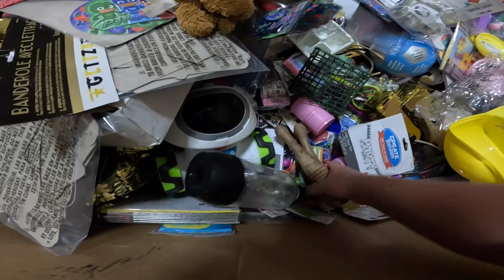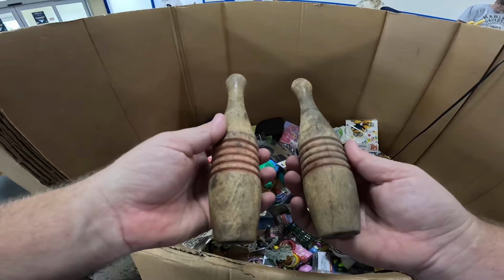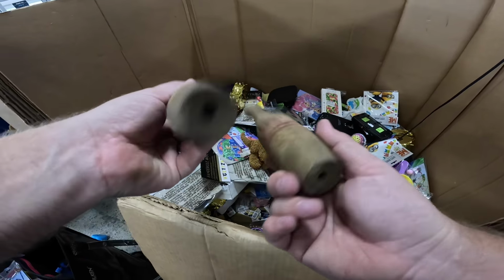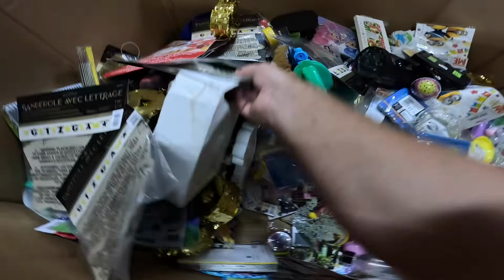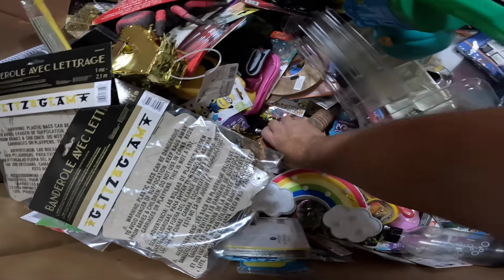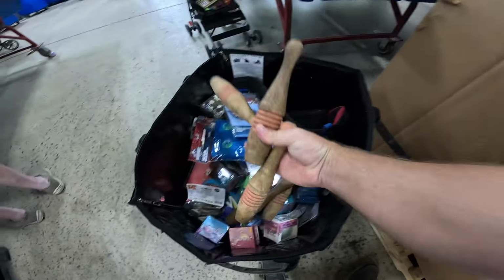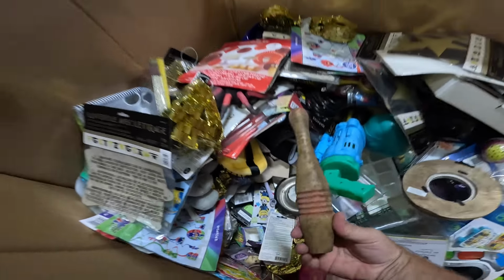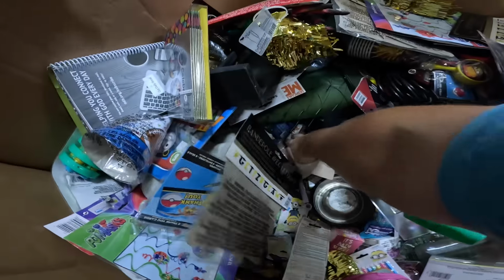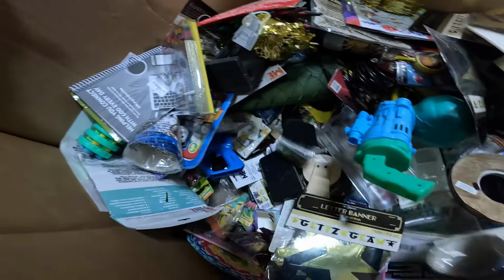Oh, what are these? More of these? I don't know what these are, but it's kind of cool, like decorative wooden vintage bowling pins or something. Maybe we'll find some more. Oh, here we go. Here's 5. Those are awesome. Another one. 6. It's got to be old bowling pins or something, but they're so small. 6, 7. There's probably 10 in here.